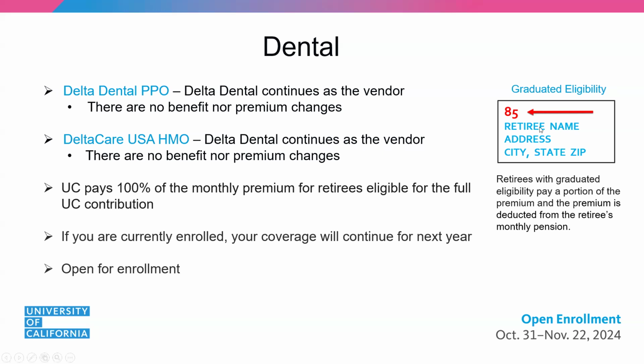Again, if you have a 100 above your name on your open enrollment mailer. If you have anything less than 100, you need to log into UC Raise to find out what your premium will be for next year. If you are currently enrolled, your coverage will continue for next year. If you're not enrolled in the dental plan, now is the time to consider enrolling.